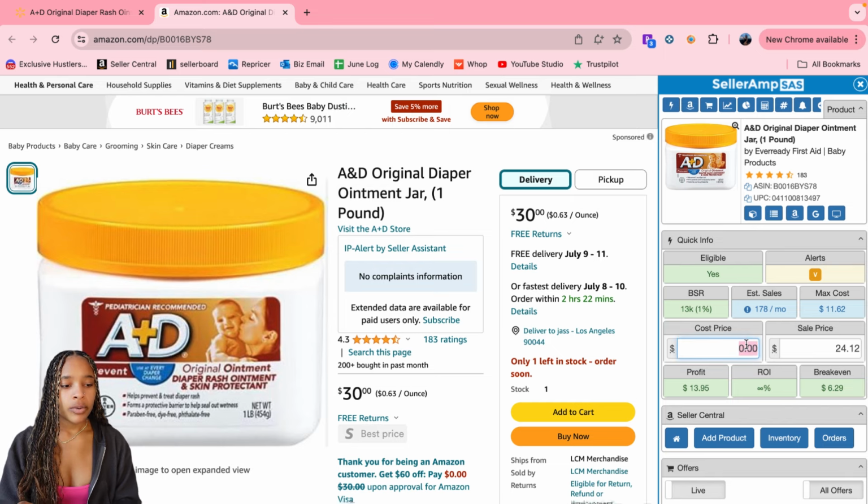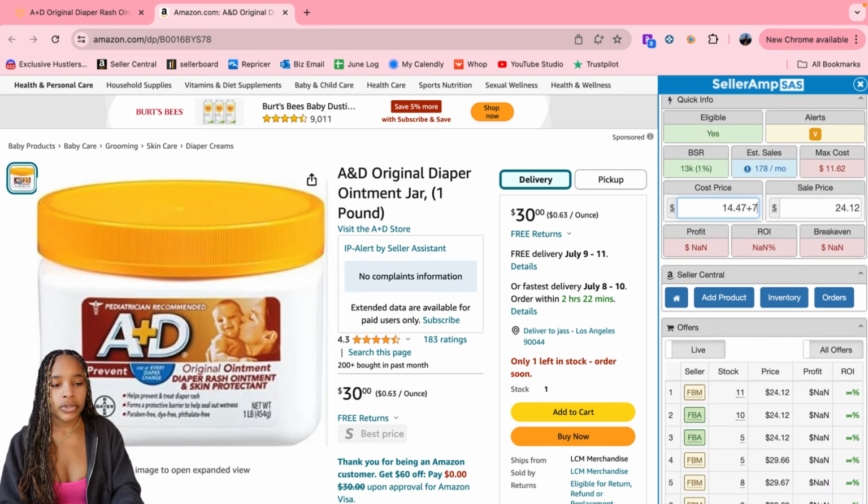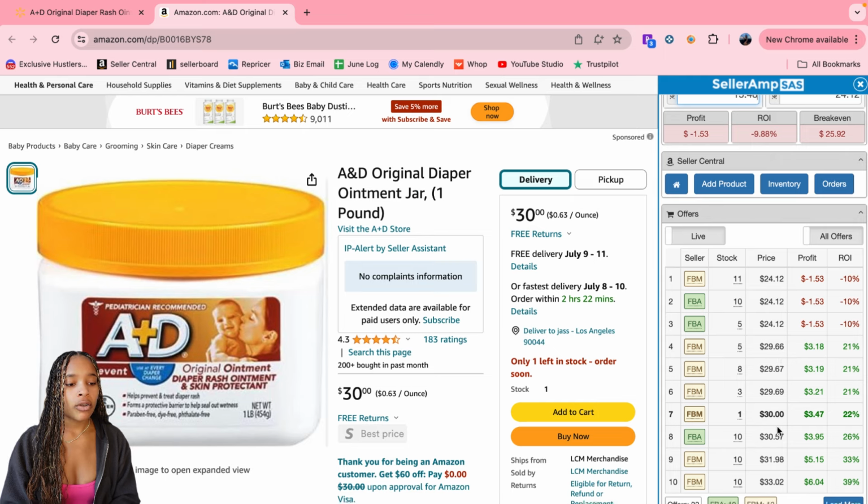So you would put your cost price, $14.47. If you have your tax exempt, then you shouldn't have to pay taxes. If you do not have your tax exempt, then you can just add 7%. I'm in Florida, so it's 7% for me, equals $15.48. So it wouldn't be profitable for us right now, but it is actually going for $30 right now, so it would be profitable.